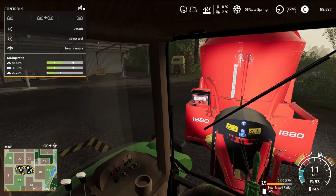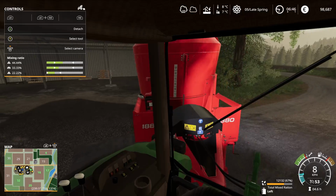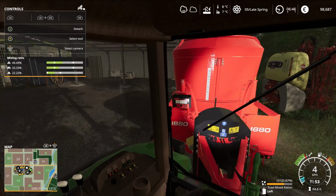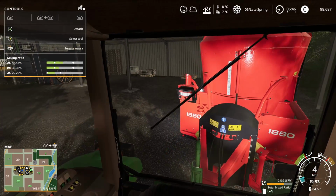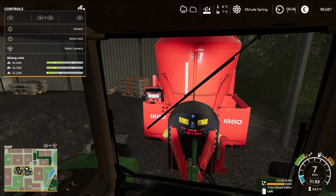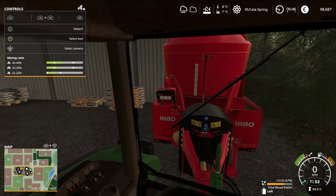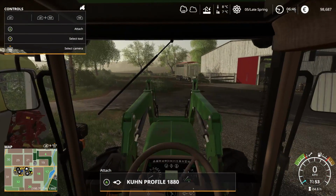It's always a little bit tough to back it into this position here, purely because of that middle pole. So I've hit it a few times. You can probably see the damage on the mixer. But anyway, no drama. That is the way it goes. All right, beautiful. So that's that.